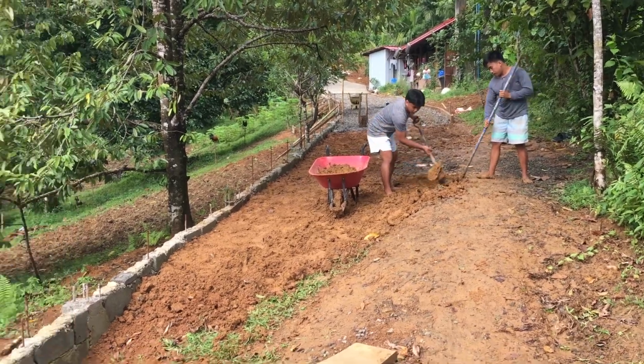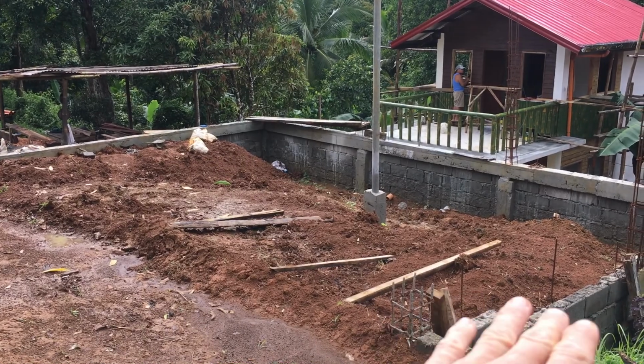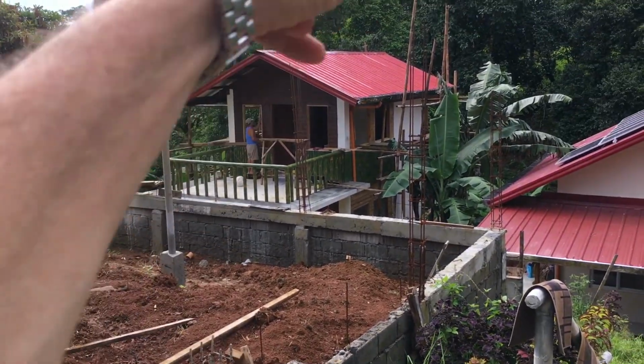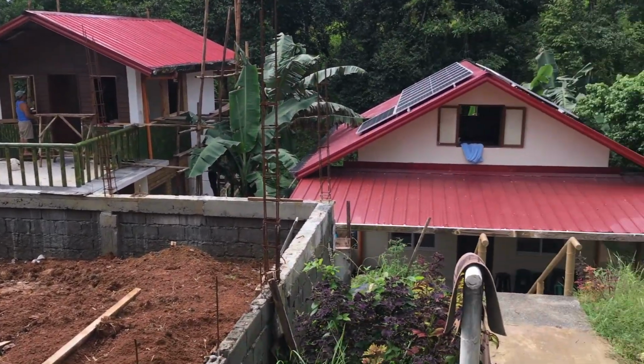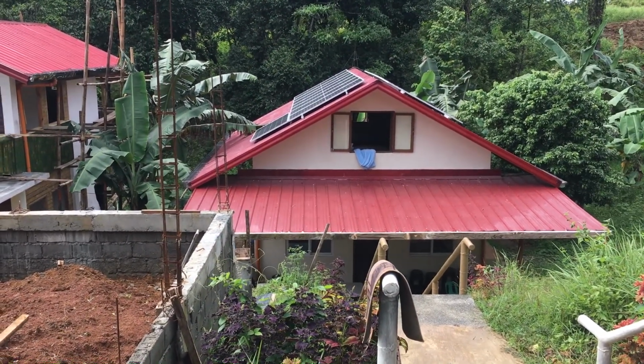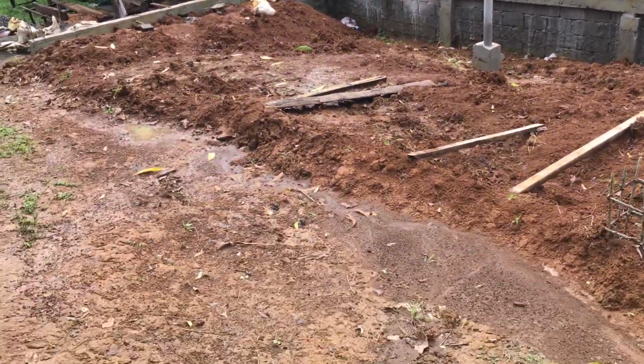So here's the road we're working on. This is going to be the parking lot here. We have to fill this in and then concrete all of that and put a roof for the parking. That's our guest house, as well as the kitchen here, where guests will come and stay for our 10-day cleanse program. So this is all going to be cemented.